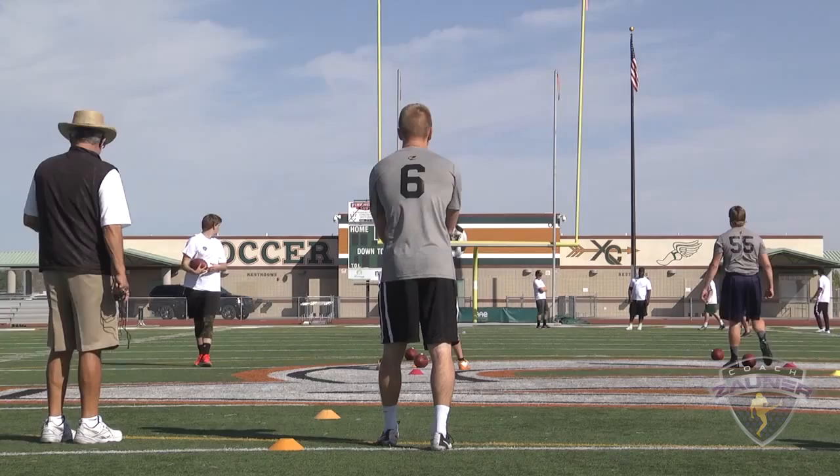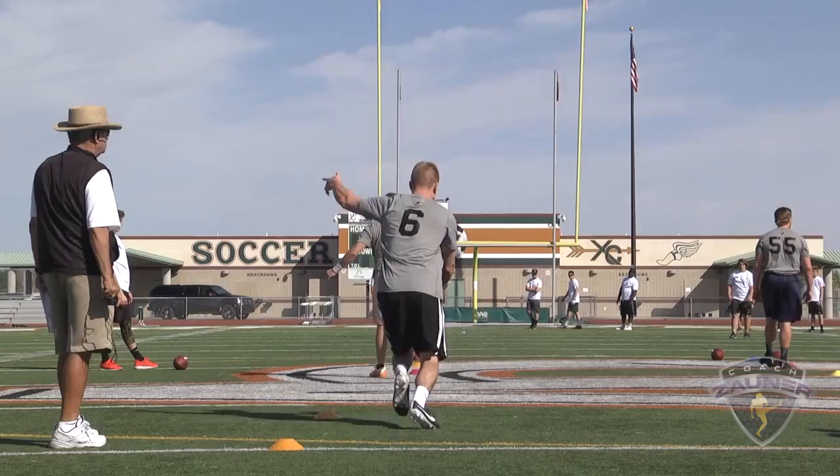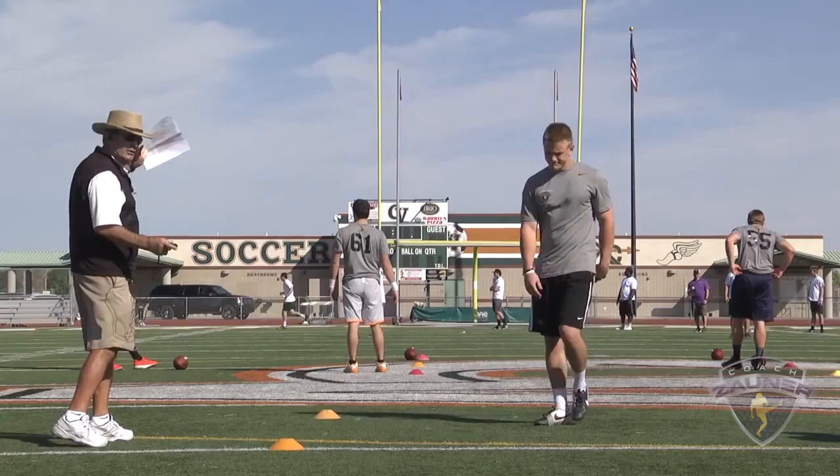Second punt. I got an Aussie drop punt, 1.34 to the left corner. Ball hit and roll forward. 3.55 hang. 9 yard line.